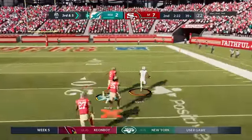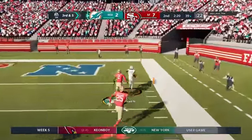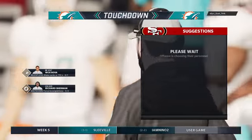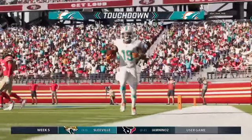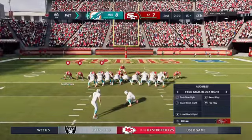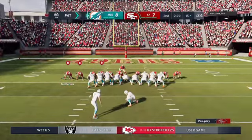Here he's got Grant. And he'll take this into the end zone for a Dolphins touchdown. Complete to Jakeem Grant, his 2nd touchdown on the season. And the Dolphins have taken the lead.